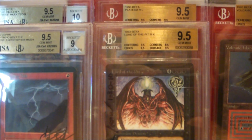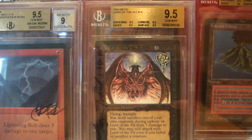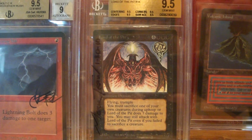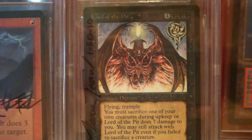And very last but not least, the Lord of the Pit, a very powerful creature back in the day. Not a lot of use because of its high casting cost, but signed on the case by Mark Tedin. And a beautiful, beautiful card with all 9.5 subgrades.